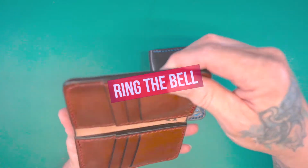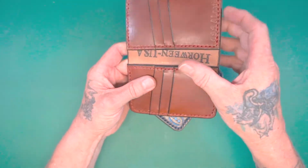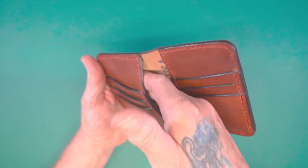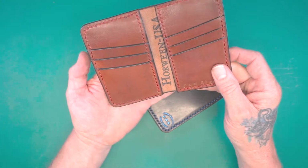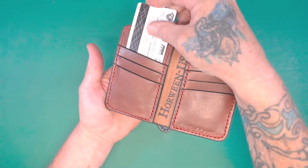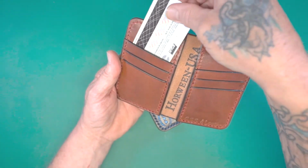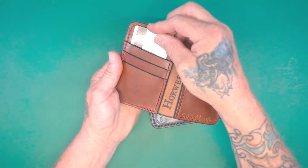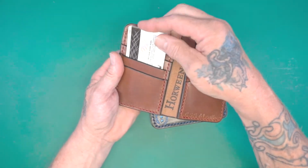Not only that, it features a large pocket on either side for your larger items and or folding money in this side. Paper money folded in half will go in this side perfectly fine without incident. Very easily. Card slots are very accessible. And like I said, has room for at least 2 cards per slot. Very comfortably and easily, 2 cards per slot.